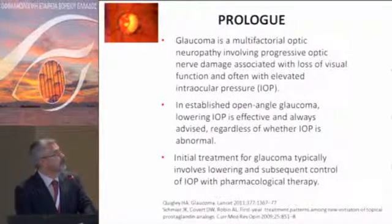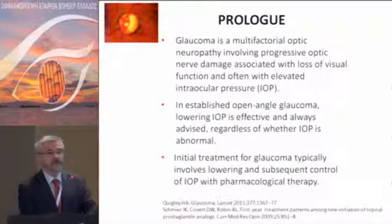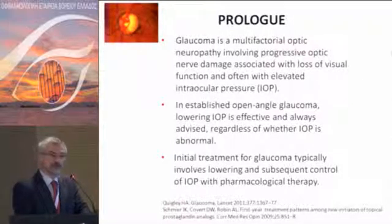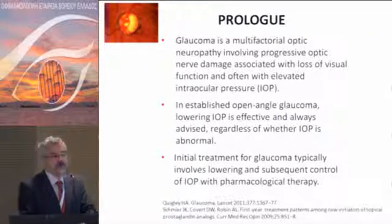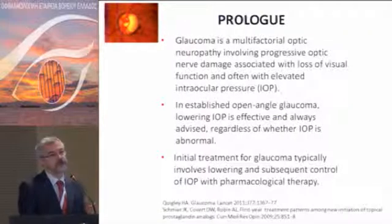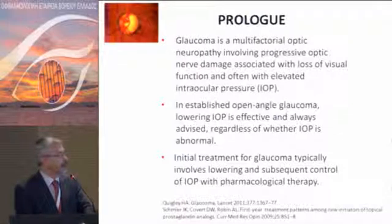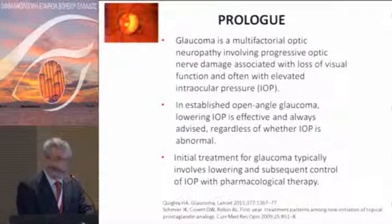And as the prologue, we've heard that glaucoma is a multifactorial problem, and it is a progressive optic nerve damage and the loss of visual function. And in established open-angle glaucoma, lowering IOP is effective and is always advised. It is generally the first-line treatment we try to do in our clinical practice. And initial treatment for glaucoma typically involves lowering and subsequent control of IOP with pharmacological therapy.